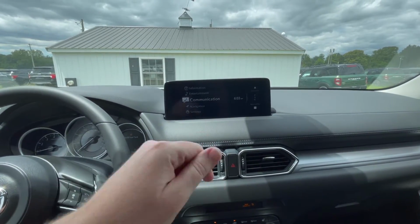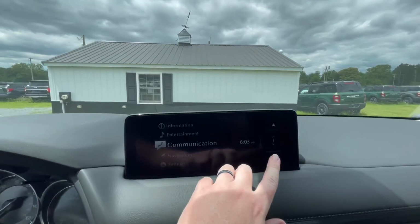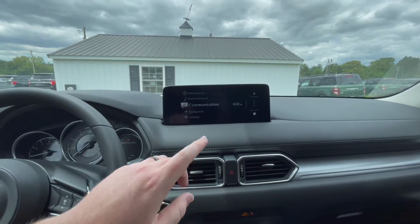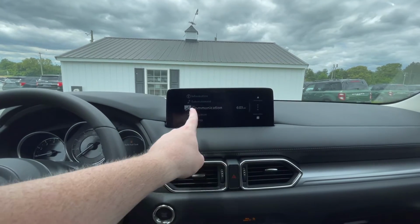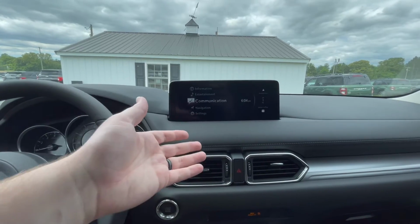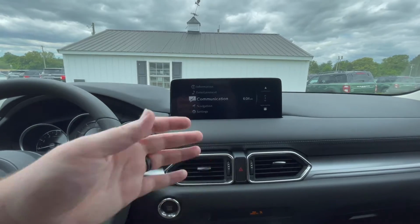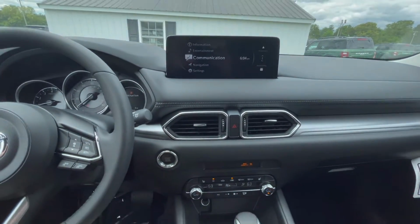Now, if you do want to make this a touchscreen, there is a way you can do it. If you plug into Apple CarPlay and Android Auto, while that is active and you are parked, or you enable it in the screen there to do it while you're not parked, you can use this as a touchscreen with Apple CarPlay and Android Auto. Pretty cool little nifty feature. Again, in my car, I usually use the turn knob. I'm just used to it at this point. Go drive the car, get used to it. You'll love the turn knob after you do it a few times in the Mazda.